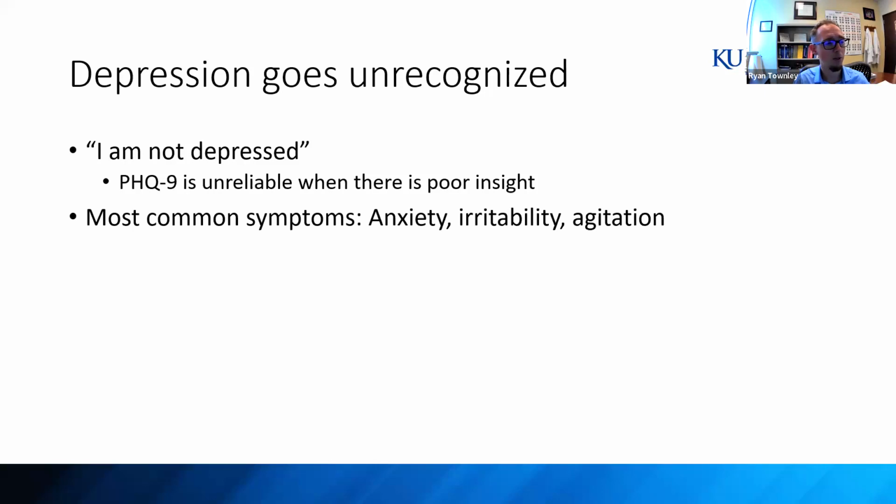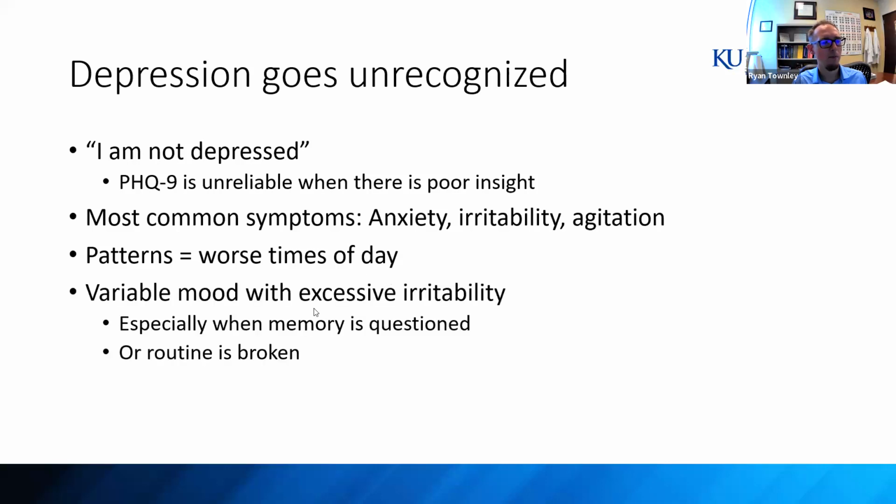I would say the most common symptoms we see are irritability, sometimes extreme irritability, anxiety, and agitation. Those are usually our signals that something's going on. Sometimes patterns, like times of day being worse than others, can be a signal. There's variable mood, especially with that irritability, when there's a lot of frustration with the symptoms, maybe getting the right words out, maybe memory. Sometimes it's what is being said in the moment between the caregiver and loved one. Sometimes it's just routine being broken that can trigger a lot of frustration, anxiety, and irritability.